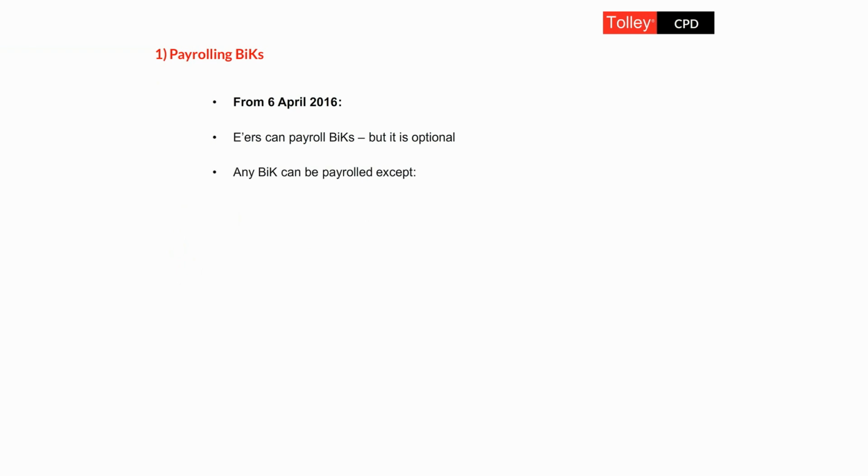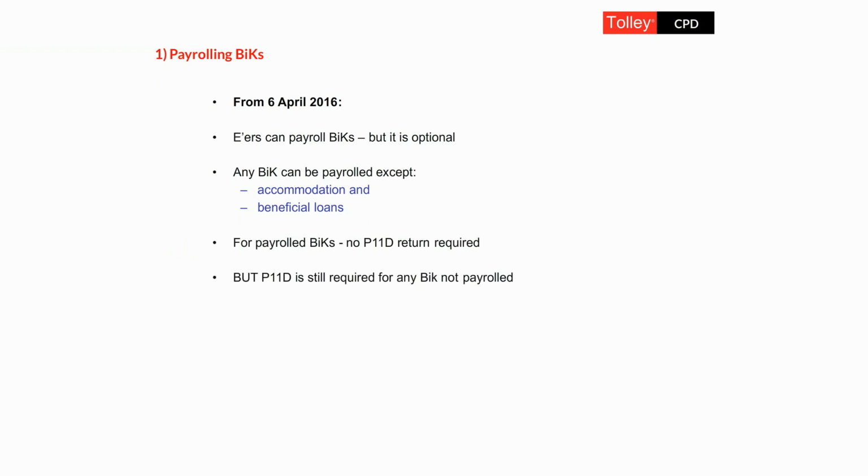They can decide to payroll any benefit in kind they wish, with the exception of living accommodation, where it doesn't fit with the concession to be non-taxable, and beneficial loans. Should the employer decide to payroll benefits in kind, this means that no P11D form is required to report that benefit. So this will save employers a considerable amount of time when they come to post-year-end looking at P11D reporting. However, if an employer decides to payroll some benefits, but not all, then those benefits which aren't put through the payroll will have to be reported on the P11D.